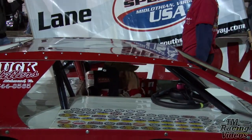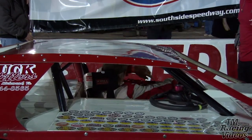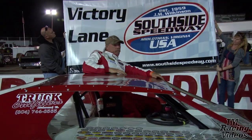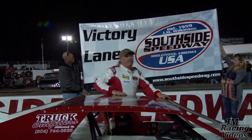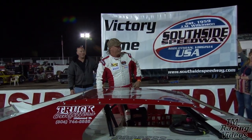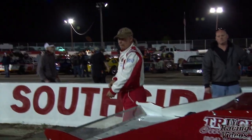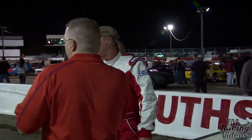Down here in victory lane with the 4 machine after a wild finish here at Southside Speedway. Those final 10 laps, some of the best we've seen in a long time. And here he comes, Thomas Stinson, the 4, out of this car here at victory lane at Southside. Thomas, come over here for a second. All right, Thomas. Thomas, that was an amazing finish right there, but you got to talk us through getting up those final 5-6 laps with you and Johnson right there, nose to tail all the way around the track.